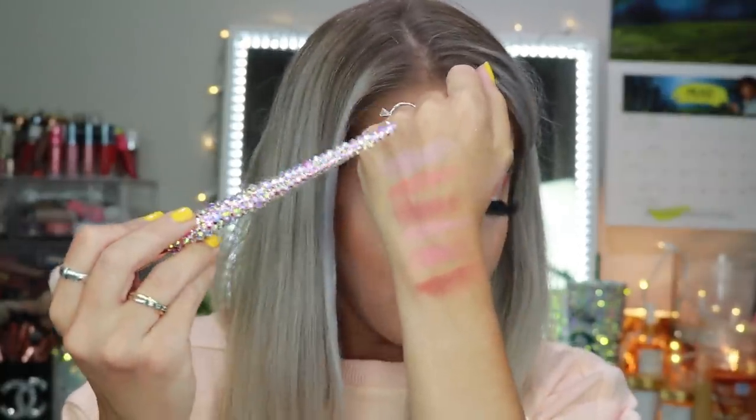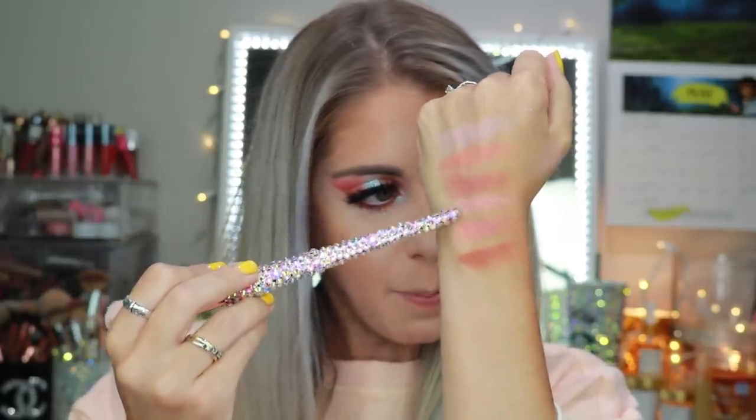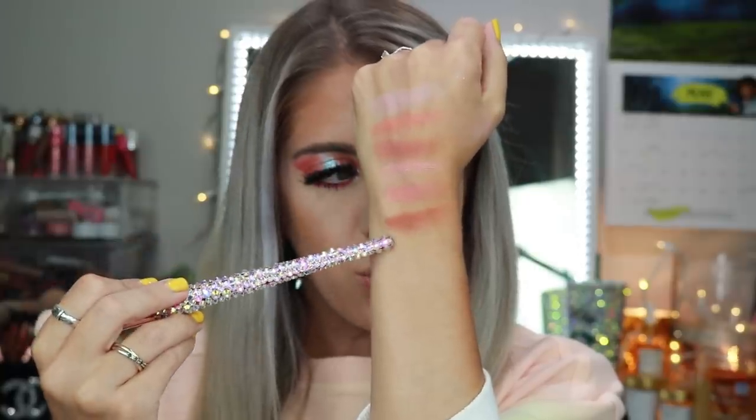Okay, so right here on my hand, I did swatch all the colors. The very first one, we're going to have Pink Moon, followed by Twilight, Spacey, Soleil, Stargaze, and Gravity right here. Really, really nice blush palette. I think it's beautiful. Now, I kind of went for a soft pinky look, so I think that's what I'm going to go for today when it comes to my blush.